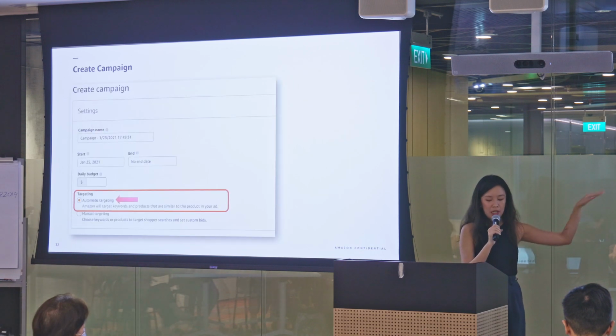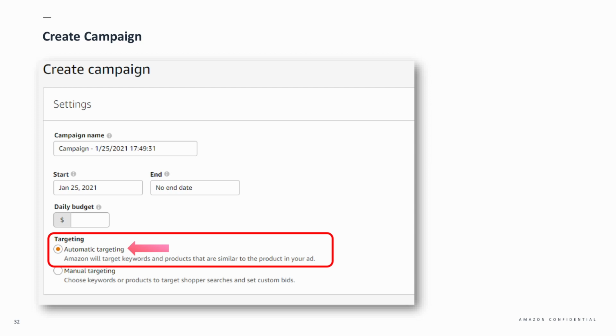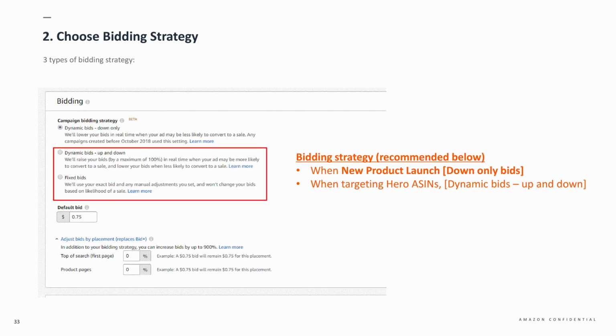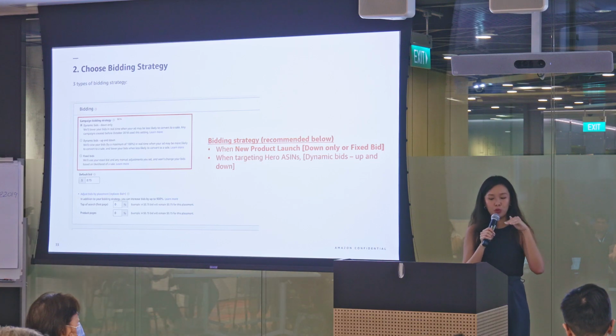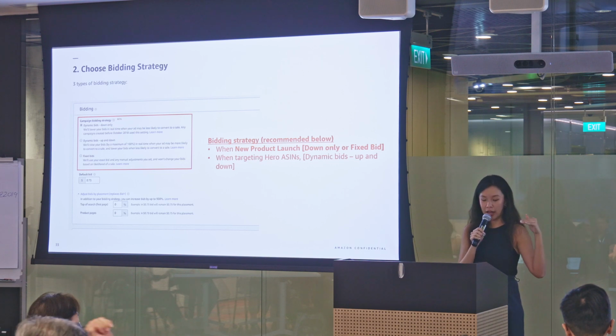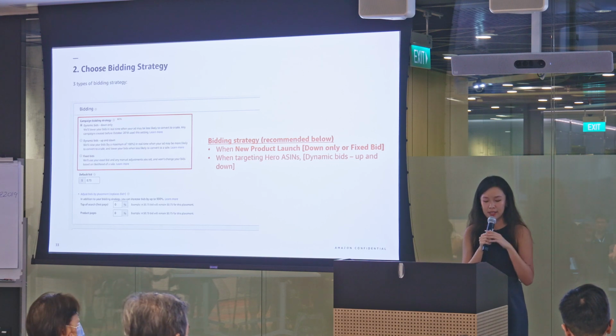After the daily budget, for your first campaign as a new seller, you just want to click automatic targeting. The second important point is to choose your bidding strategy. There are 3 types of bidding strategy in Amazon. Firstly, there is dynamic bids down only. Essentially, Amazon will adjust your bid to no higher than the bid that you set. The default bid is 0.75. It will adjust only downwards.